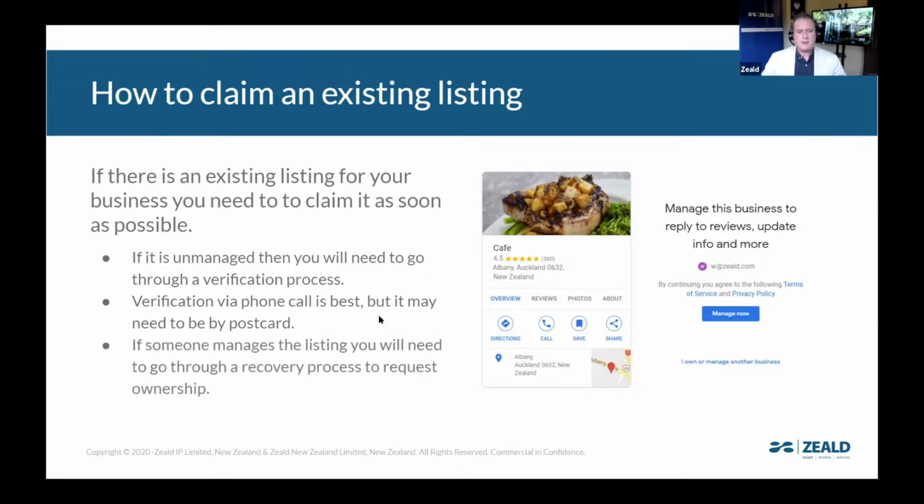If someone manages the listing already, you'll need to go through a recovery process. So if someone's already claimed that listing and it's tied to their Google account and you try to claim it, it'll let you know that it's already claimed, and there is a different process again for you to get ownership of it. This is actually incredibly common.